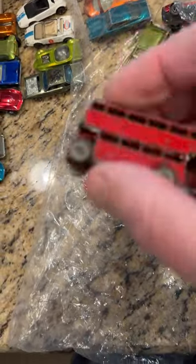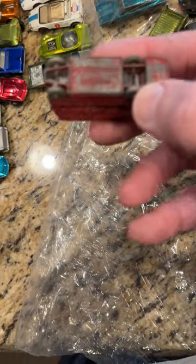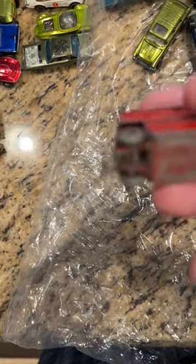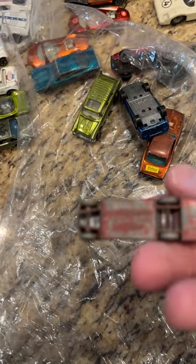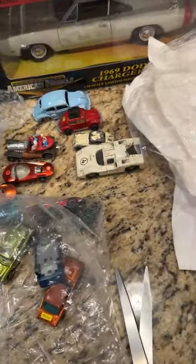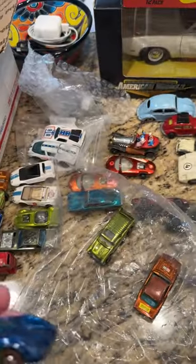Matchbox. This is the Lesney early series. Interesting how the suspension's done on this one. This is different. I'd have to pull up another bus to show you the difference, how that base is different. I'll do some research on that. My arms are getting so tired after battling COVID and keeping everything moving at the same pace.